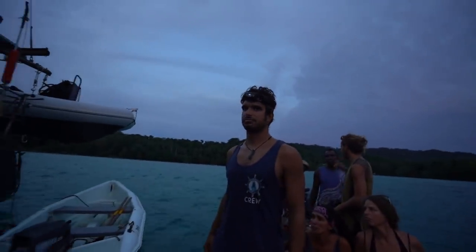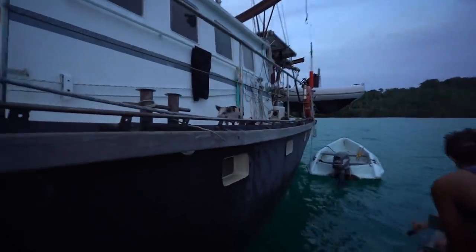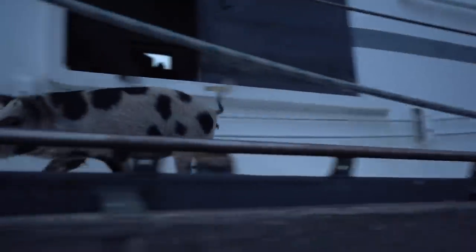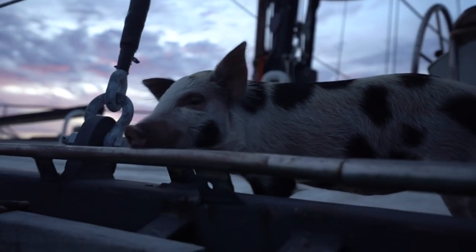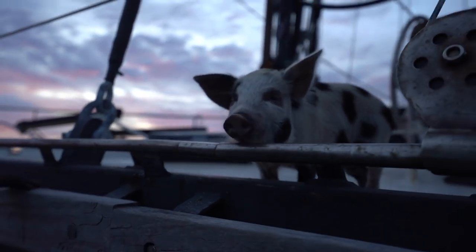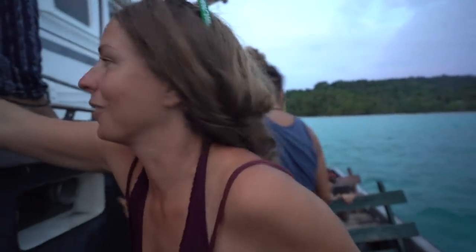Peanut! Oh, there she is! Peanut, kisses! Oh, it melts my heart anytime. It never gets old.